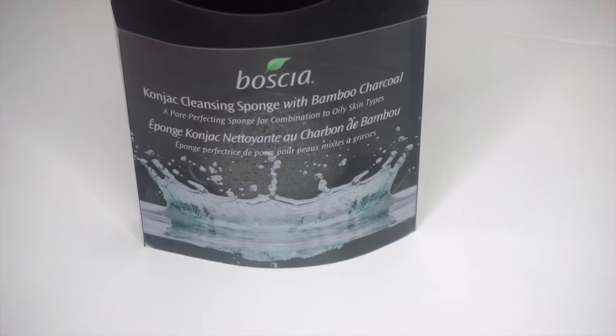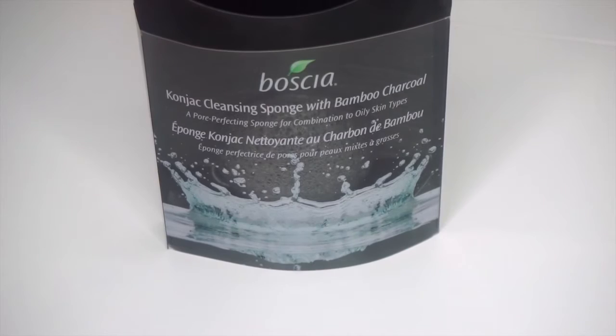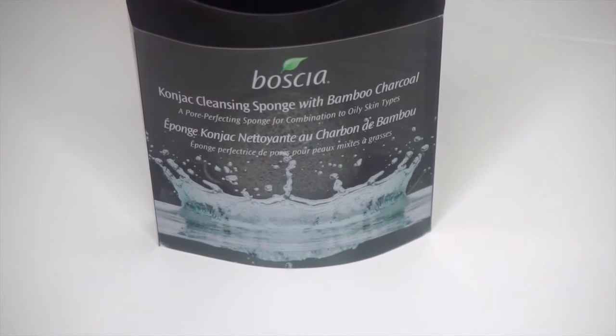I have been using it in combination with this sponge, the Bosha Konjac Cleansing Sponge with Bamboo Charcoal, also from Sephora. There are different types of konjac cleansing sponges, and I chose the one with bamboo charcoal because it says it's a pore perfecting sponge for combination to oily skin types, and that is me. So that's why I chose this one. I haven't tried any of the other sponges just yet. I've just been obsessed with this one.